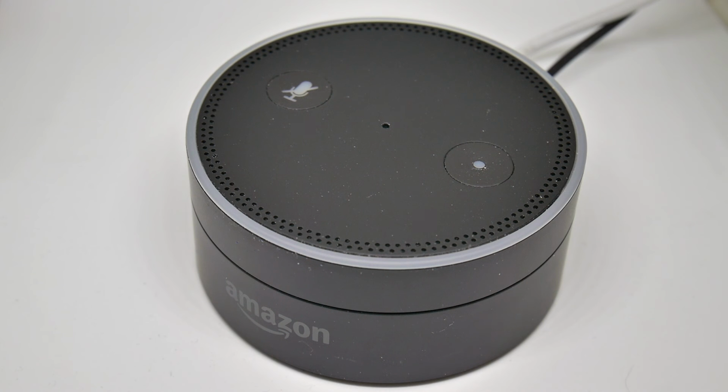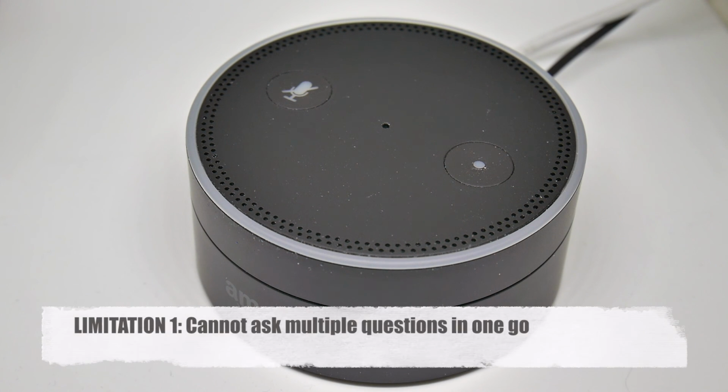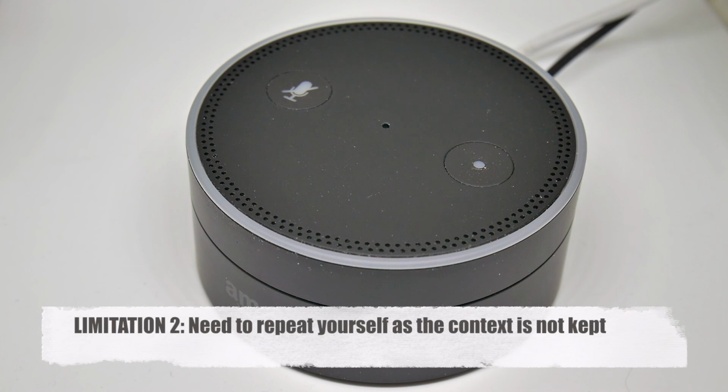Actually, there is one more thing about having a conversation with your Echo. Echo is not capable of keeping contextual information within a session of questions. This might change in the future, but as it is now, for example, if you ask about the age of an actor and where he's from, you are limited by two things with Echo. One, you cannot ask both questions in one go, and two, you need to mention the name of the actor each time.